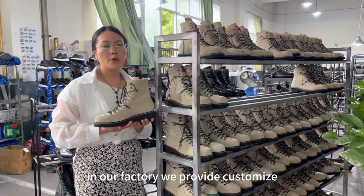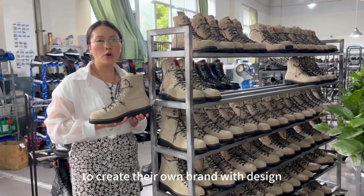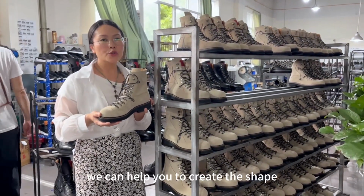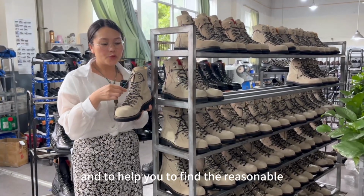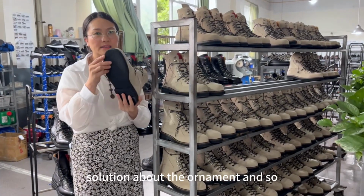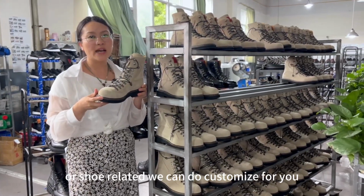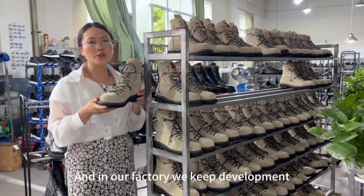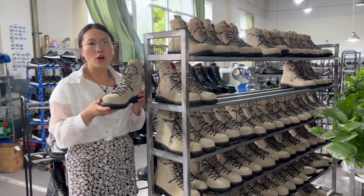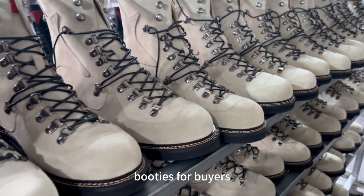In our factory, we provide customization and help the buyers to create their own brand with design. For the booties, we can help you to create the shape and to help you to find the reasonable solution about the ornament and the sole. And the brand customization or shoe related, we can do customize for you. And in our factory, we keep development from spring to winter or season. So it's a time to do booties for buyers.